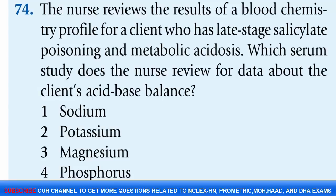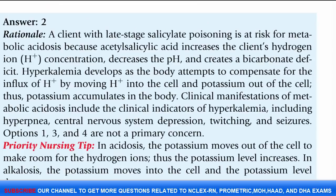23. The nurse reviews the results of a blood chemistry profile for a client who has late-stage salicylate poisoning and metabolic acidosis. Which serum study does the nurse review for data about the client's acid-base balance? 1. Sodium, 2. Potassium, 3. Magnesium, 4. Phosphorus. Answer 2.